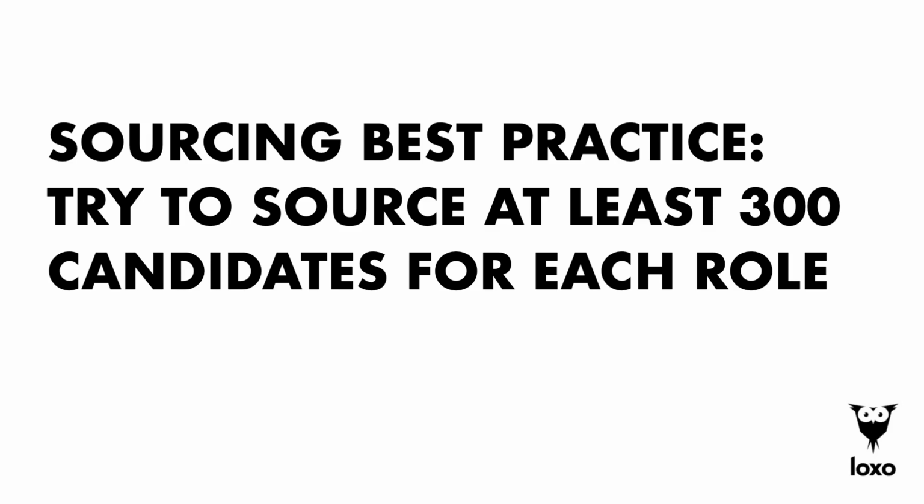Setting this benchmark goal of 300 target candidates per job will help ensure that you have identified the total addressable talent pool of qualified candidates who are potential options for each position, and it will almost guarantee a successful placement with a much more efficient workflow.